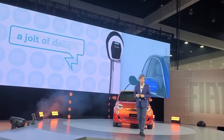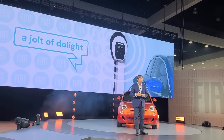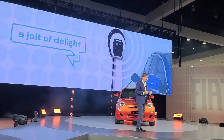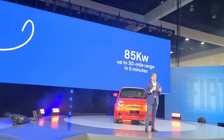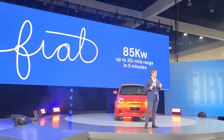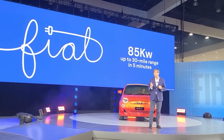It can be paired with a programmable charger, so you can charge during off-peak hours. At charging stations, it is estimated to achieve 85 kilowatts of fast charging capability that can get up to 30 miles of range in just 5 minutes.